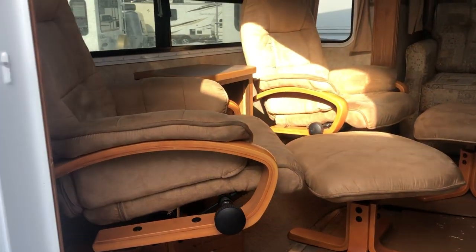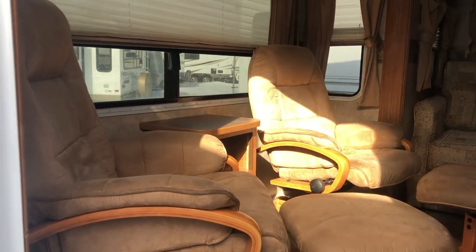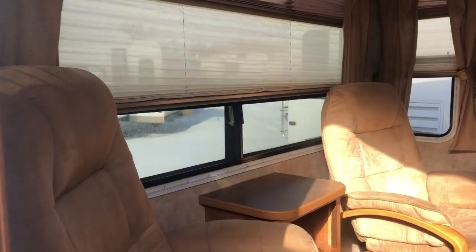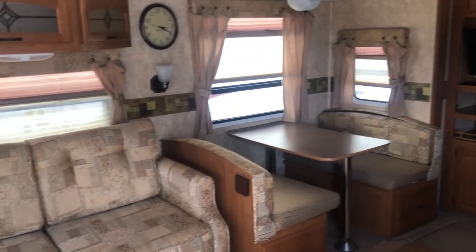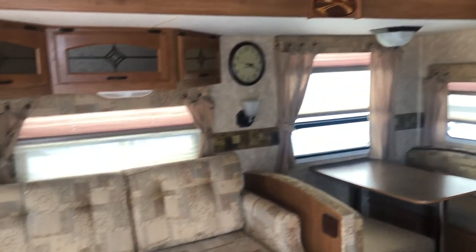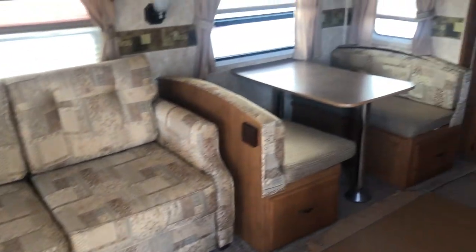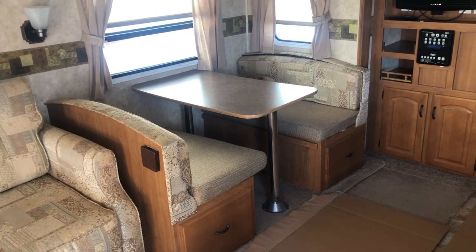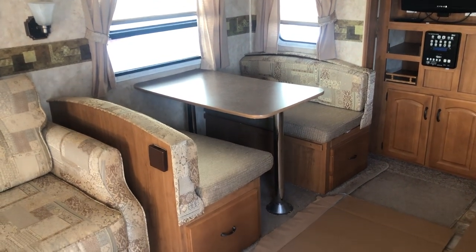So as soon as you walk in, you'll see there's two chairs with some ottomans. This nice big rear window. It's got pleated day-night shades, so throughout the whole trailer. It's a pull-out couch for additional sleeping. Face-to-face booth dinette. Table collapses down into another additional sleeping.